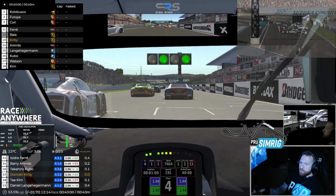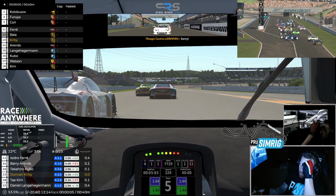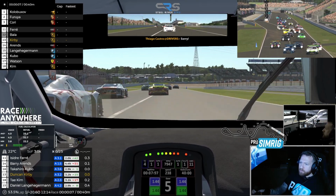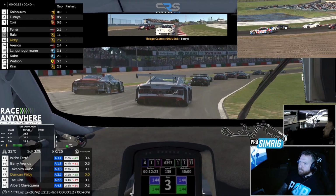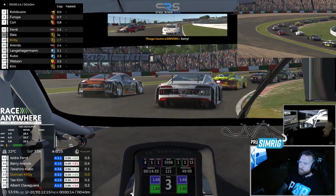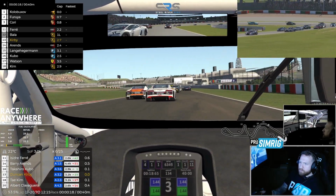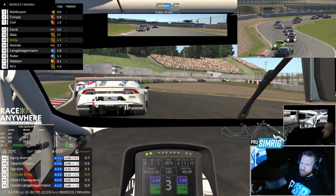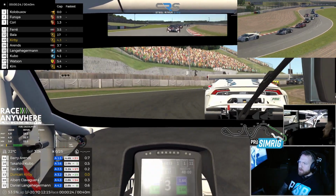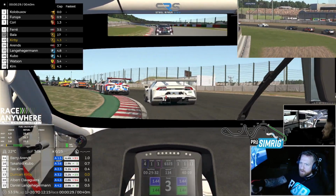Green, green, green. Right, it's always a bit of a messy start at Suzuka, so hopefully we can avoid any dramas. Car left. Still there. What are you doing, man? Still clear left, on your left. I'll let this guy go. I don't want to be going too wide into these corners. Cold tyres. Let's defend this inside now.